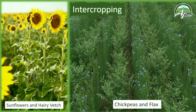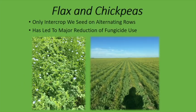And now when we grow these in an alternate row intercrop like that, we've eliminated the use of fungicides, which is almost unheard of. If you would have told me that in 2000, I would have thought you were just lying. Simple as that. Because we were doing 5-6 passes. My neighbors today are still doing that, 5 or 6 passes of fungicide in order to make a chickpea crop work, and we can do it without any. So it's just little simple changes like this that have really changed how we think about it.